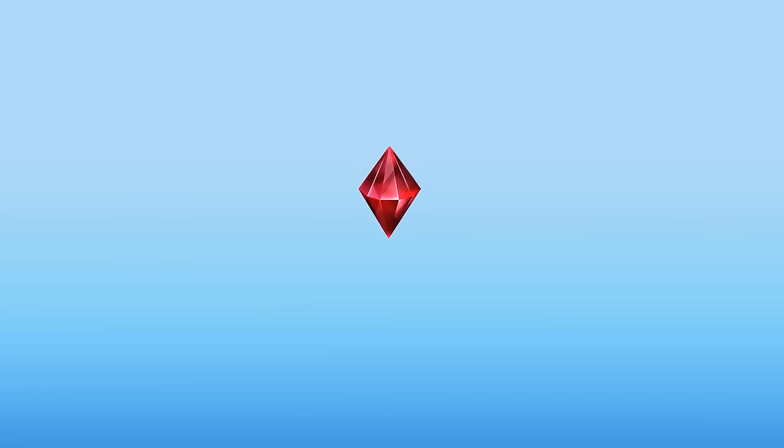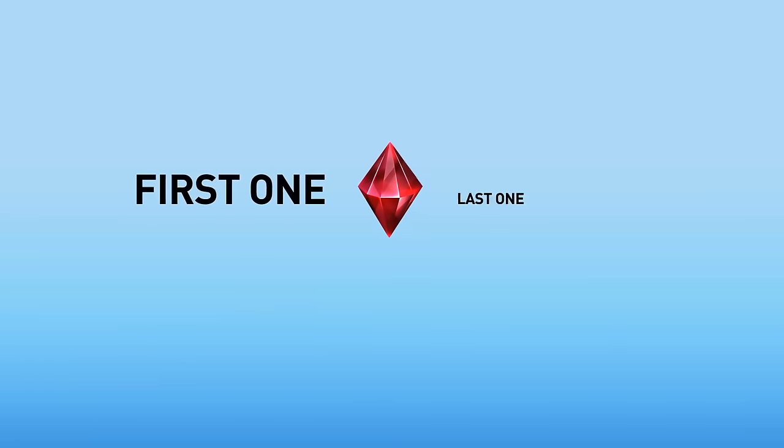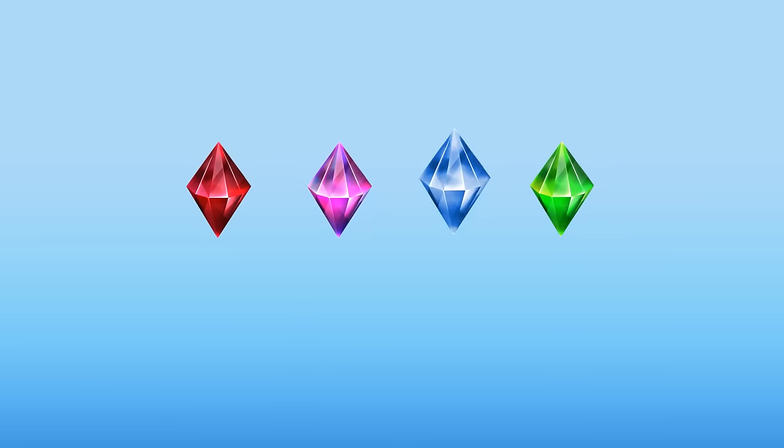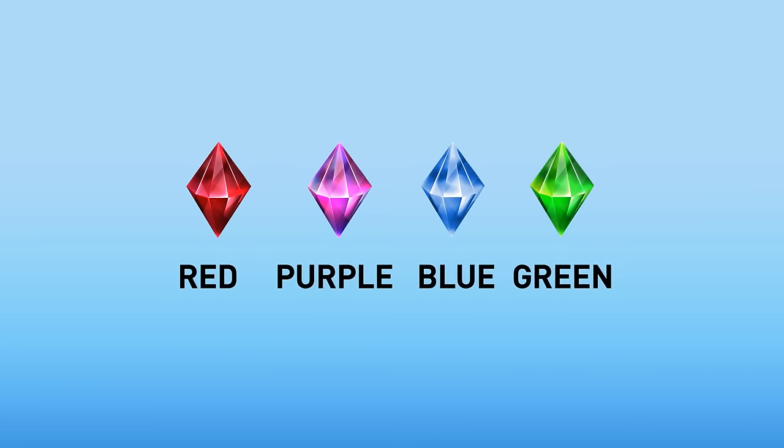If the red stone only has one other stone next to it, then it's either the first one or the last one. But since green is the last one, then red is the first one. If the green and purple stones aren't next to each other, then there's the blue stone between them. So, the correct order is red, purple, blue, and green.